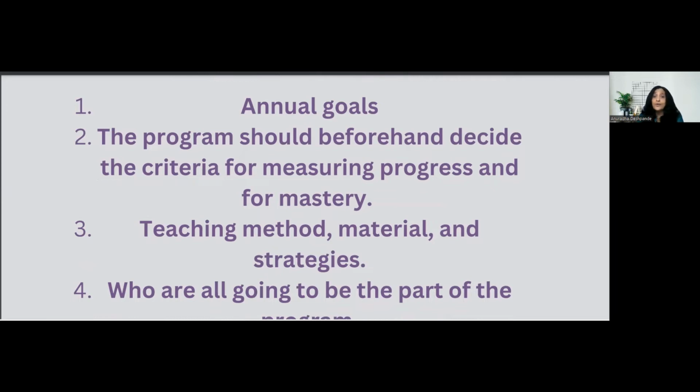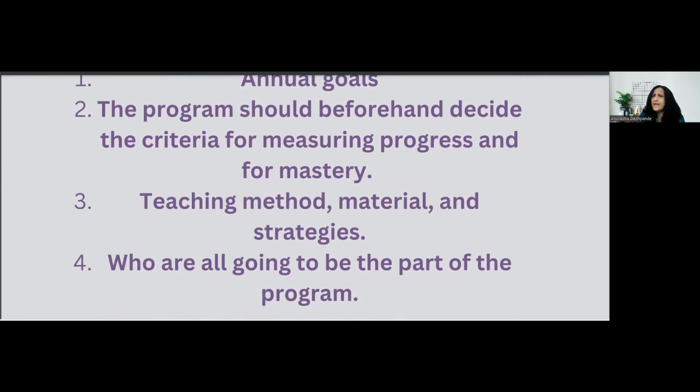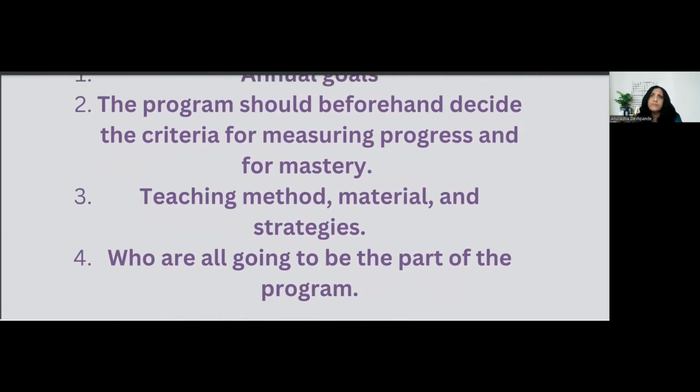Then who are all going to be part of the program? If there is more than one person, ideally it is good to have more than one person teaching your child through this program. And sometimes you have an occupational therapist or other therapists also working with your child. If there is coordination with all of these persons who are working with your child, then it becomes a very solid program. You should mention who are all going to be part of the program and what are their roles in it.